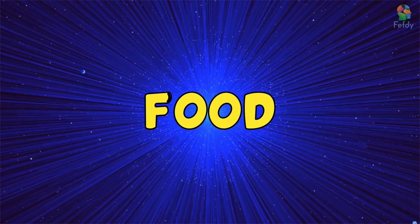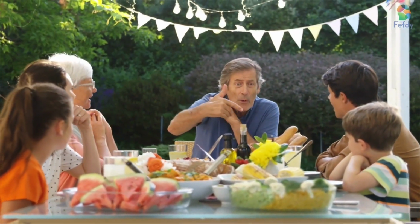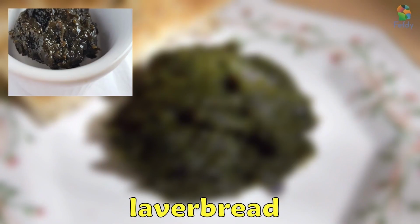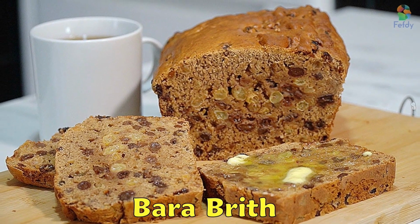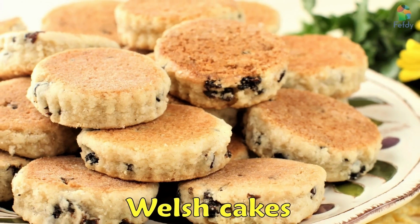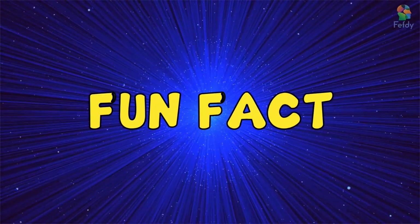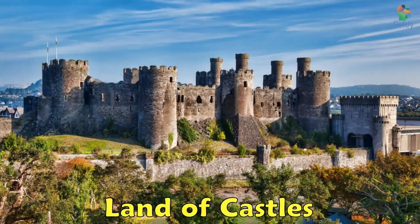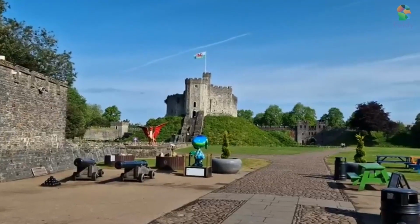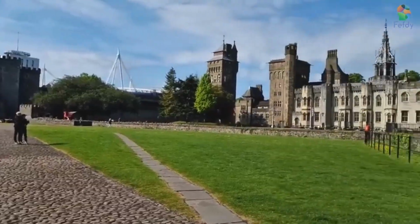Food. Welsh food is delicious and hearty. Some popular dishes are Welsh rarebit, a cheesy toast, laverbread made from seaweed, and bara brith, a fruity bread often served with tea. Kids might love Welsh cakes, which are sweet and yummy treats. Fun fact. Did you know Wales is called the land of castles? It has over 600 castles, more than any other country in Europe. Imagine being a knight or princess in one of them.